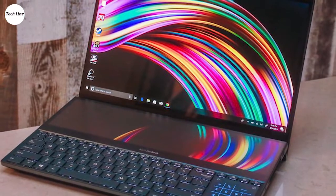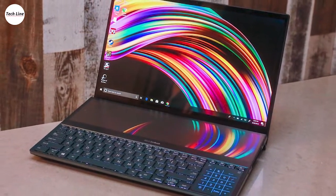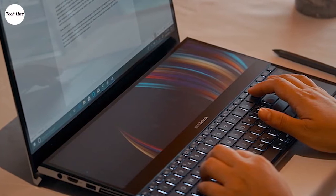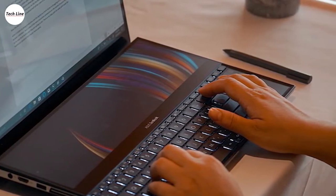Performance-wise, the Asus ZenBook Pro Duo is among the best available laptops. It runs on a 5 GHz Intel Core i9-9980HK processor with 32GB RAM. The available storage space of 1TB SSD is fast and sufficient enough.